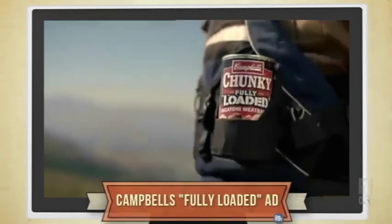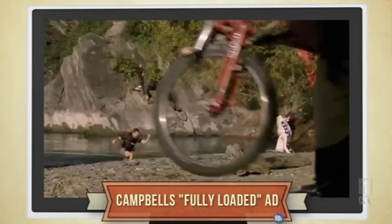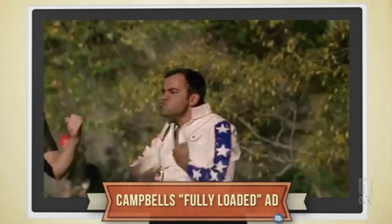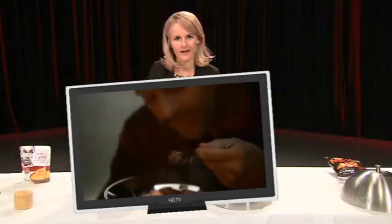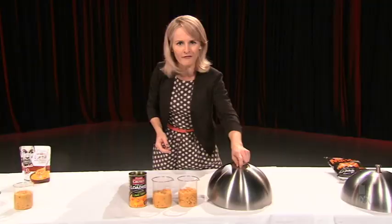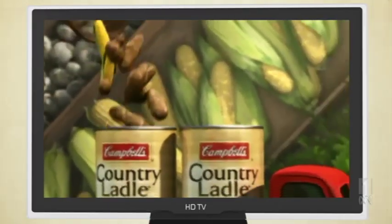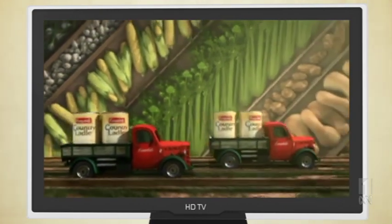Fully loaded man's got balls of meat. Time to slam a fully loaded can, a fully crammed dinner feast. It actually contains 2 serves per can, which, oddly enough, are exactly the same size as the sissy version. Campbell's Country Ladle, with delicious farm-picked vegetables.